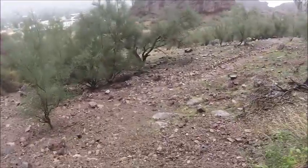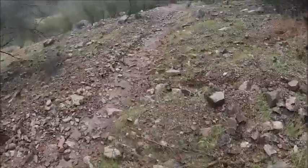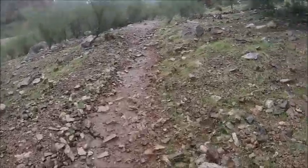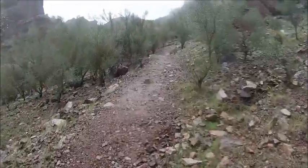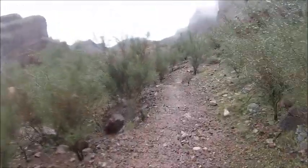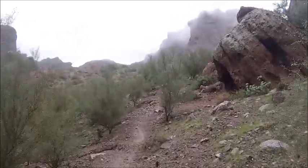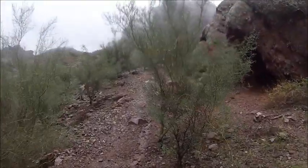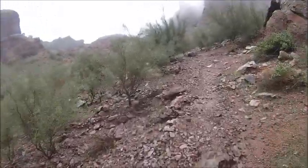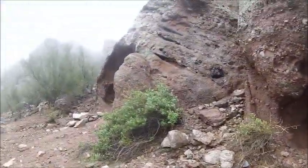All right, well I think that's it for this waterfall. I'm going to start heading on back towards the car. The main trailhead is right off of Tatum and Lincoln. If you're ever in the Phoenix area and you want to come check out either this phenomenon or just Camelback Mountain in general, that's where I started out. And just amazing places to see, sights to see here.